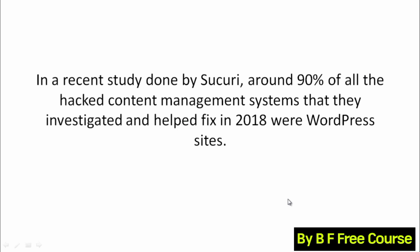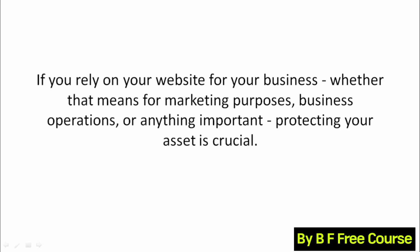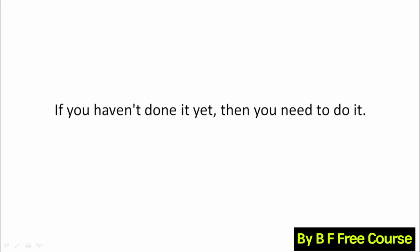In a recent study done by Sucuri, around 90% of all hacked content management systems that they investigated and helped fix in 2018 were WordPress sites. So what that means is if you rely on your website for business, whether that means for marketing purposes, for business operations, or anything important, protecting your asset is crucial. So if you haven't done it yet, you need to do it before it's too late.